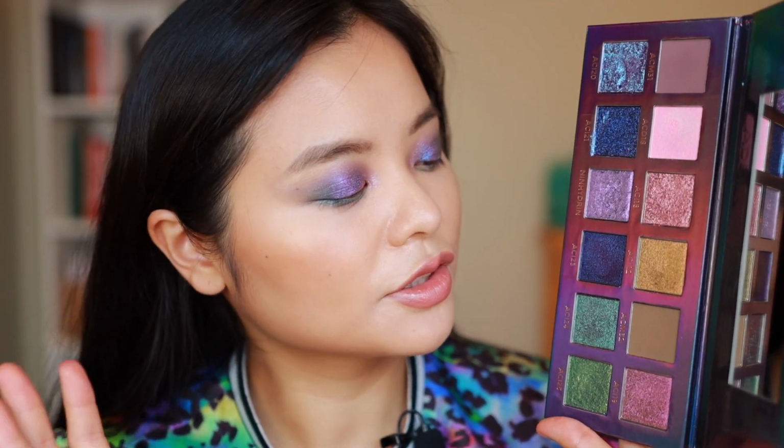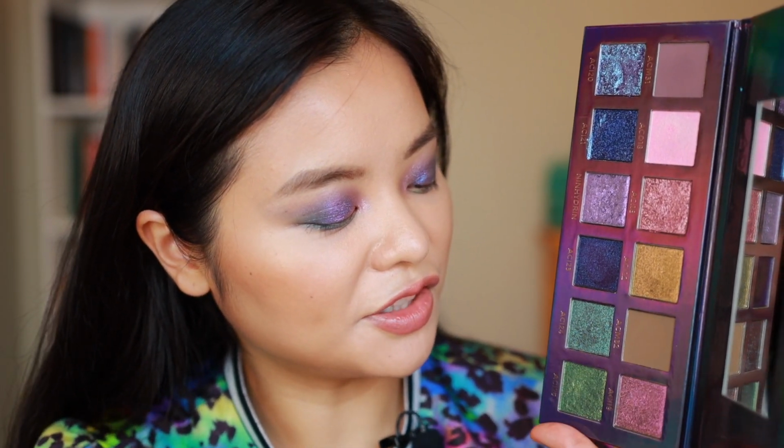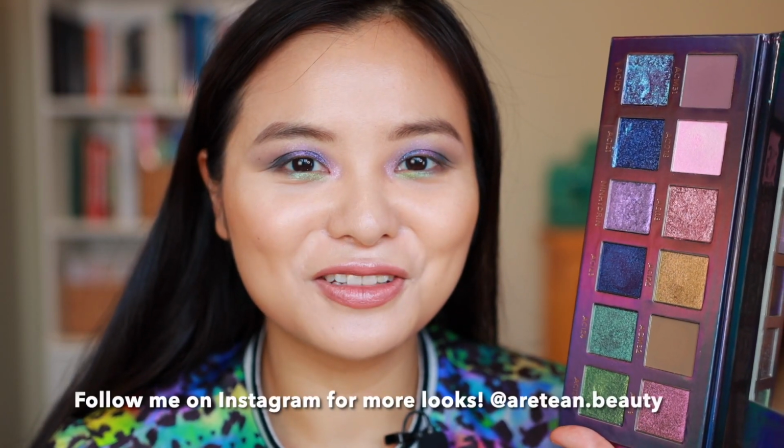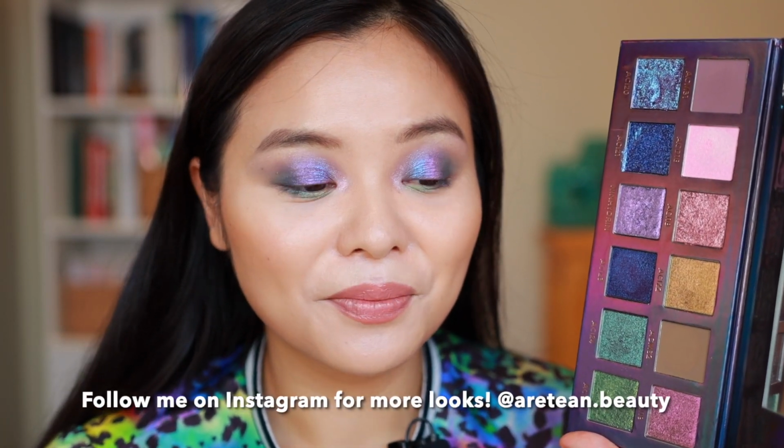Alrighty, so here is the final eyeshadow look. So I managed to use all of the shades other than these two, and I don't really think there's any more real estate on my lids to fit these two on, so I'll definitely have to use those in another look. But overall, I'm quite pleased with how this eyeshadow look turned out. So I'm going to go off camera now and just finish off the rest of my look and then be back with my overall thoughts and initial impressions about this palette.